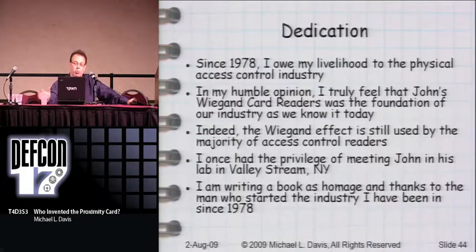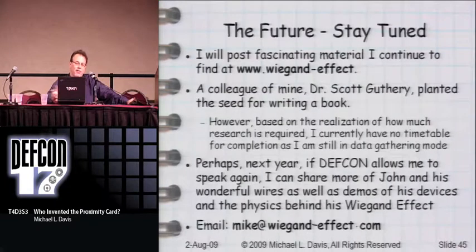And I actually, as I said, had the privilege of meeting John. So I'm going to write a book about him, and I've been doing research, meeting people. I found his engineering notebooks, and I've been going through them, and it's fascinating. So stay tuned. I will post everything when I get to it at www.wiegand-effect.com. Whoops, I forgot the .com. And actually, a colleague of mine, Dr. Scott Guthrie, when I was going through some stuff that was going to be thrown out, we found this stuff. He said we should write a book on him. I have no timetable for completion. I have gigabytes of data. I mean, it's just unbelievable.